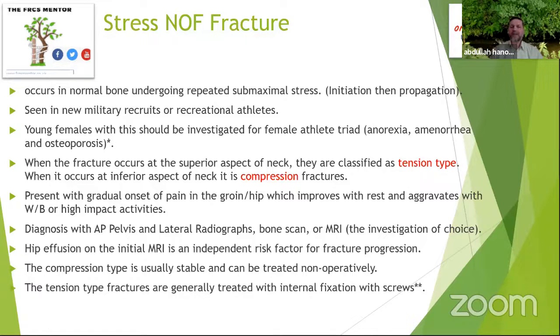The presentation is gradual pain in the neck of femur, in the groin and the hip after a period of prolonged increased activity. This usually responds well to rest and reduction in the activities leading to the fracture. The diagnosis is usually with a plain X-ray AP and lateral. Again, it can miss it sometimes, so MRI scan is routinely used in these cases.